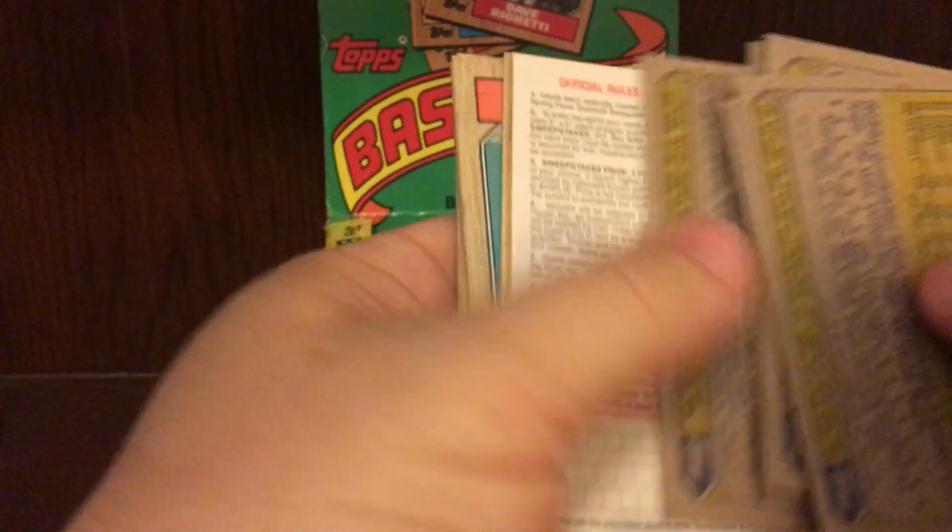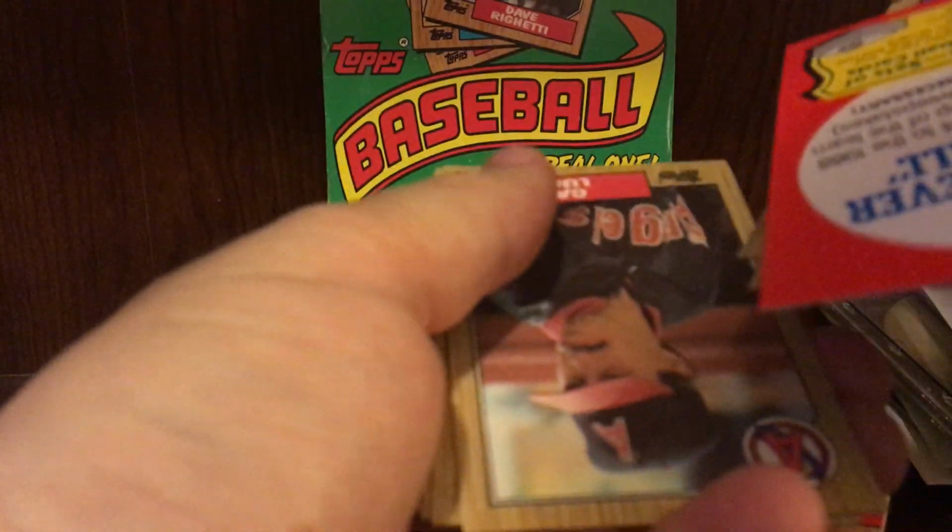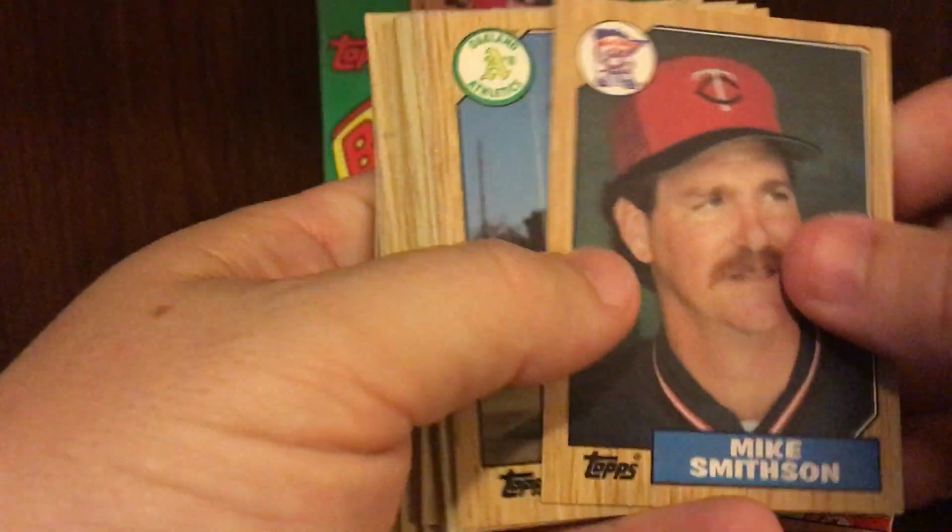I'm trying to get him in the collecting game. He's 4, so he's still young for it, but maybe one day.